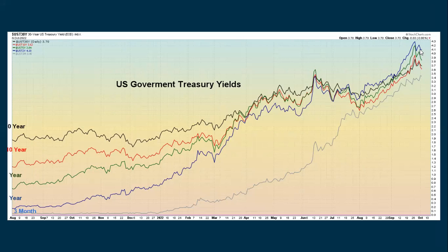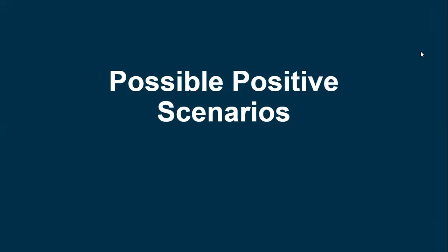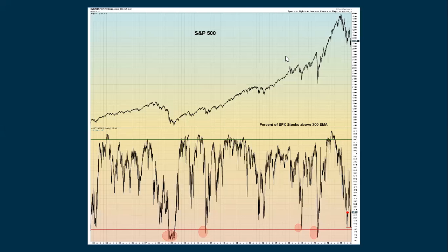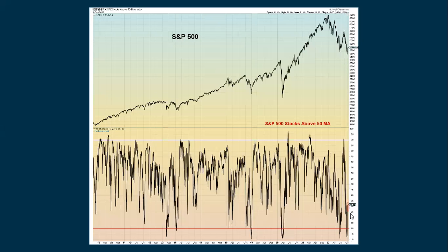That's the 2-year yield. That's still giving you the best return. Our scenarios, our charts are showing improvement, where the 19-day exponential moving average continues to show some bouncing based on price and volume. And again, when we see extreme negative readings, a lot of times that provides support to the S&P. The same thing can be said of the 200-day simple moving average study. After going almost extreme, it is showing some improvement.